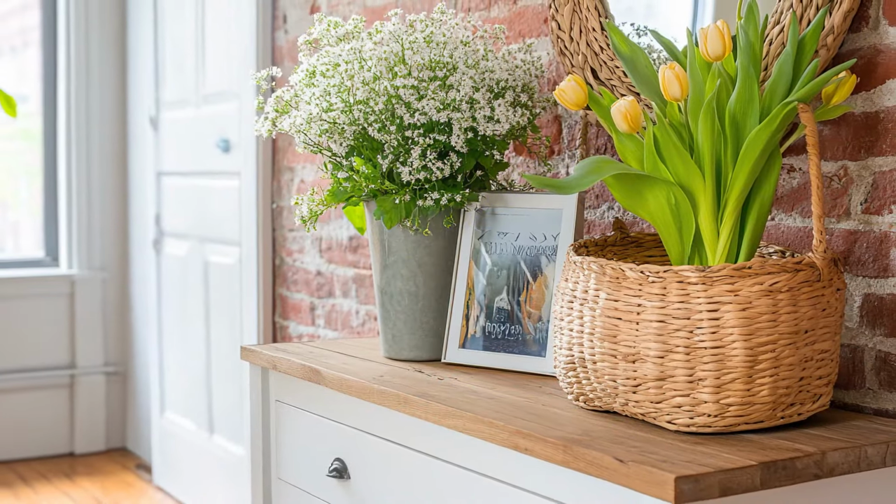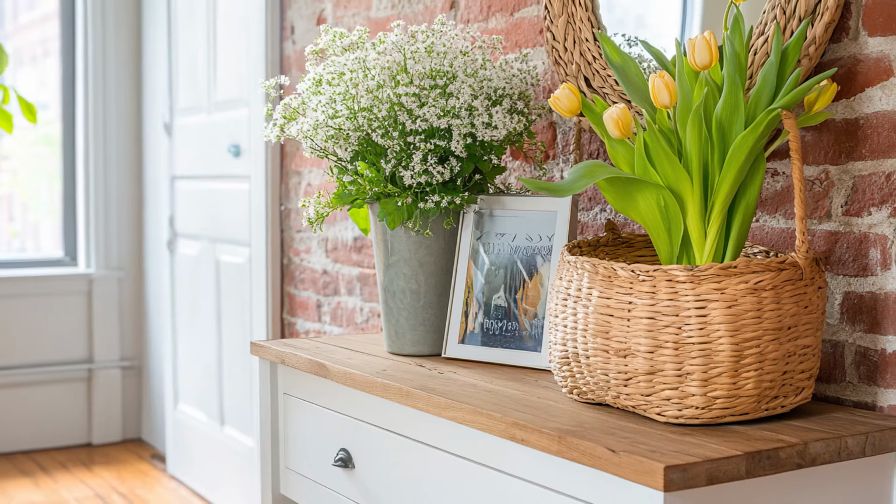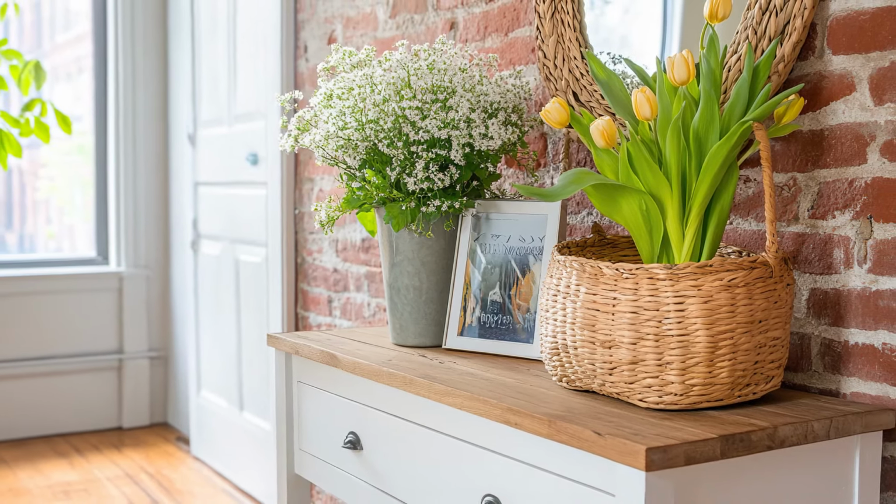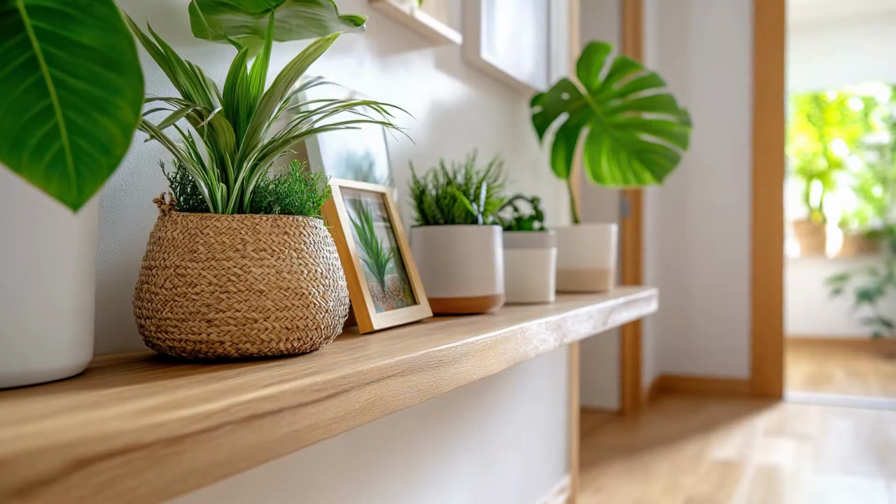The key is to keep the arrangement balanced and not overcrowded. Stick to 1 or 2 key spots for photos so they enhance the space without making it feel cluttered.